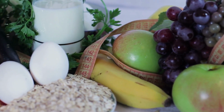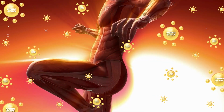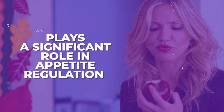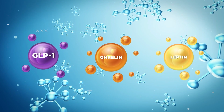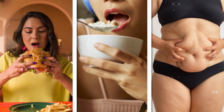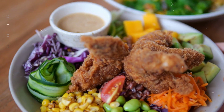Protein is vital for maintaining and building muscle mass, as it supplies essential amino acids that our bodies can't generate independently. But the benefits of protein extend beyond just building muscle. It also plays a significant role in appetite regulation through its impact on GLP-1 and other hormones that regulate hunger. The two main ones are ghrelin and leptin. Ghrelin triggers appetite, boosts food intake, and encourages fat storage. On the other hand, leptin reduces hunger by signaling to your brain that you're satiated. Eating protein-rich food is a great way to mimic the effects of weight loss drugs.